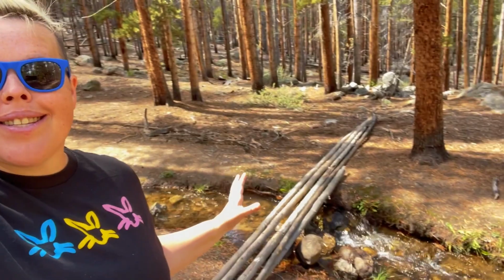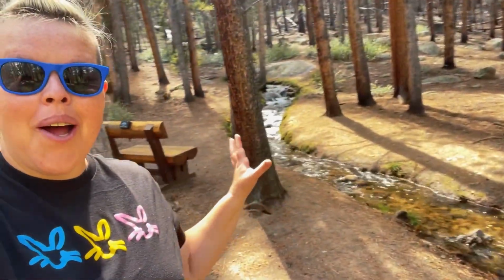Okay guys, I'm back on the trail. I just found this amazing little piece of water. Water is everywhere on this trail and it's gorgeous. I also had a really great conversation with somebody else out on the trail. It was fabulous. They had a dog, I was petting him.